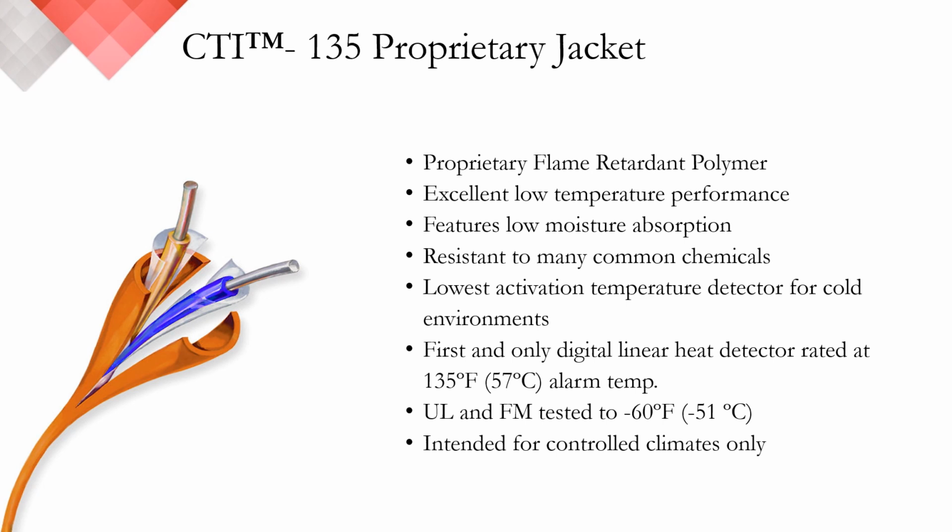Our CTI 135 is specifically designed and was engineered for climate controlled environments only. And within those environments, we specifically targeted the refrigerated warehousing and freezer storage.